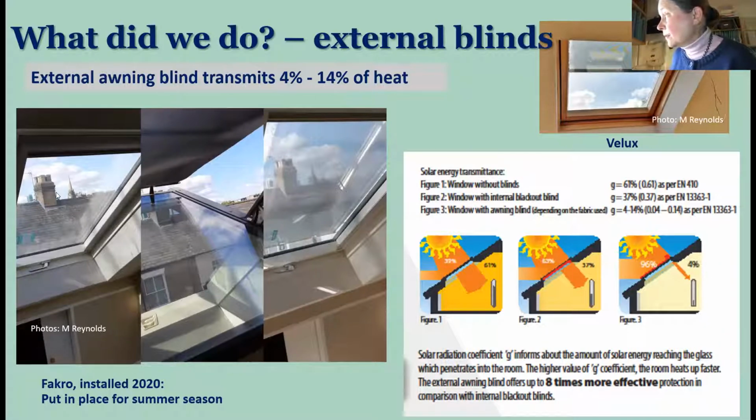So here's the roof light without the blind. Here's the roof light open with the blind hooked into place. Once it's closed, you can see right through it. So more or less the same view, and a serious amount of heat is cut out.